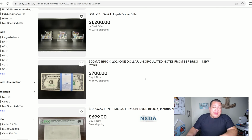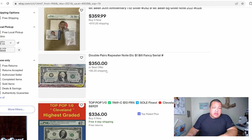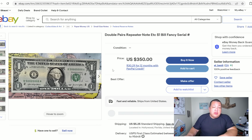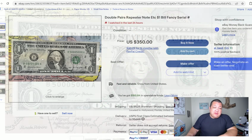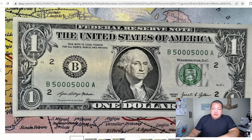Aside from the BEP bricks, there are a few very interesting notes, like this one here. This is probably one of the more interesting fancy serial numbers with 5,000, 5,000. All right. I mean, really cool. I mean, they're asking the world for it, $350. I don't think it's worth nearly what that price is going for today. It's probably more like half that. So, anyways, if you could see, check that out right there.